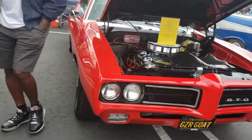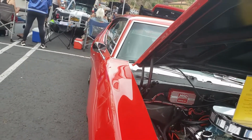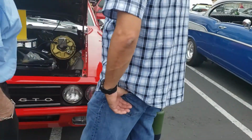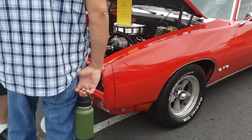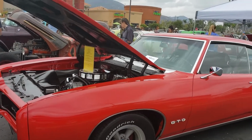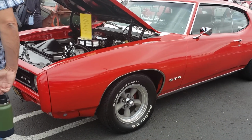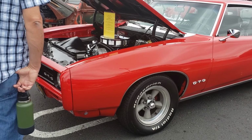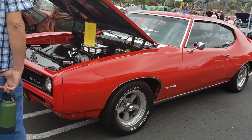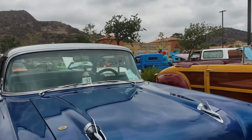And then this is another 1969 Pontiac GTO Pontiac. I used to have one of those before when I was in Virginia. So that was the old car. And then the other one was Chevelle Malibu. So there's another Chevrolet here.